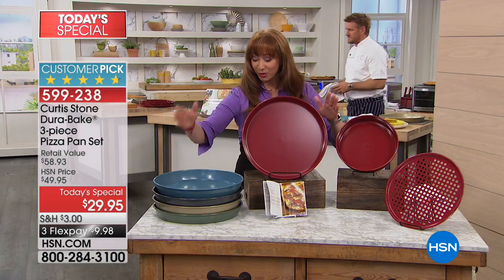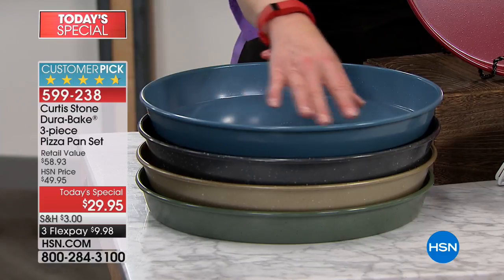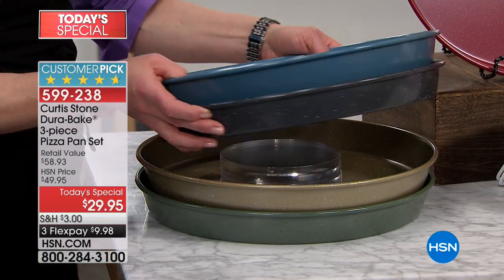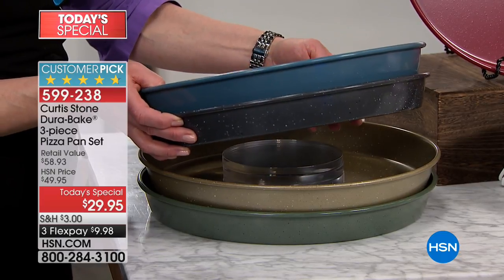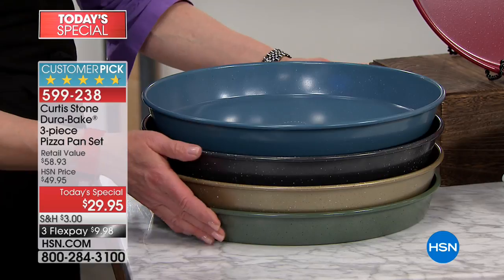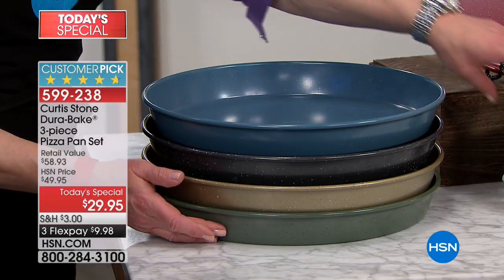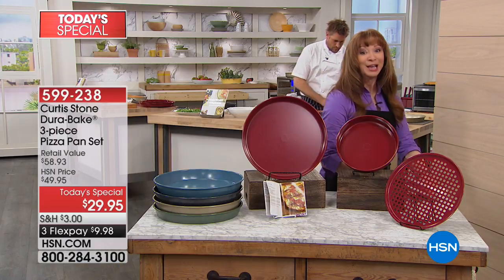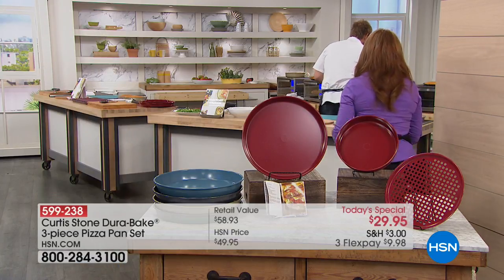So your choice in the red, of course, I kind of call this the Maud Blue. It's turquoise blue in the system. This beautiful gray, and look at that nice deep charcoal gray. I actually ordered the gold. The gold is my favorite. And then that green, which is kind of a limited edition. Plus, you also get a number of great recipe ideas from Chef Curtis. So call us. Here's that value in black and white.